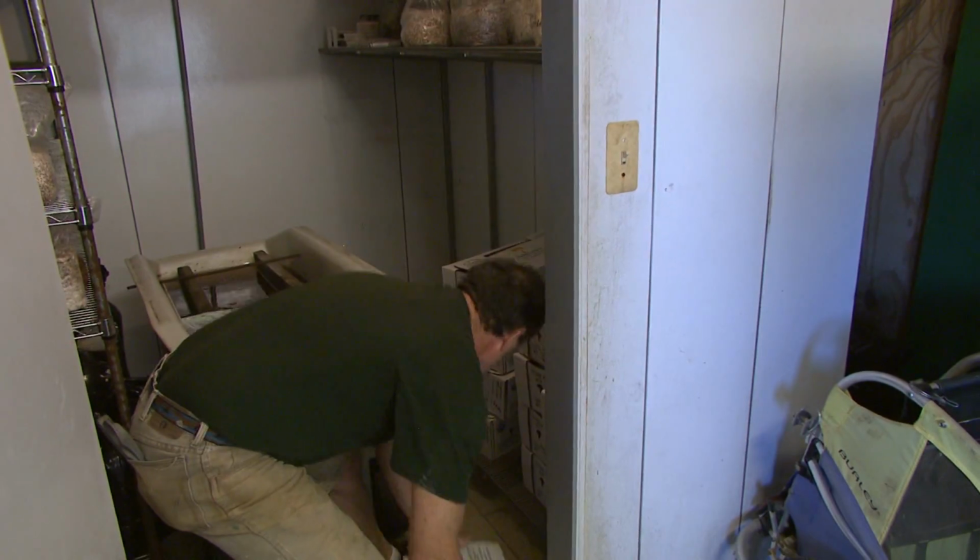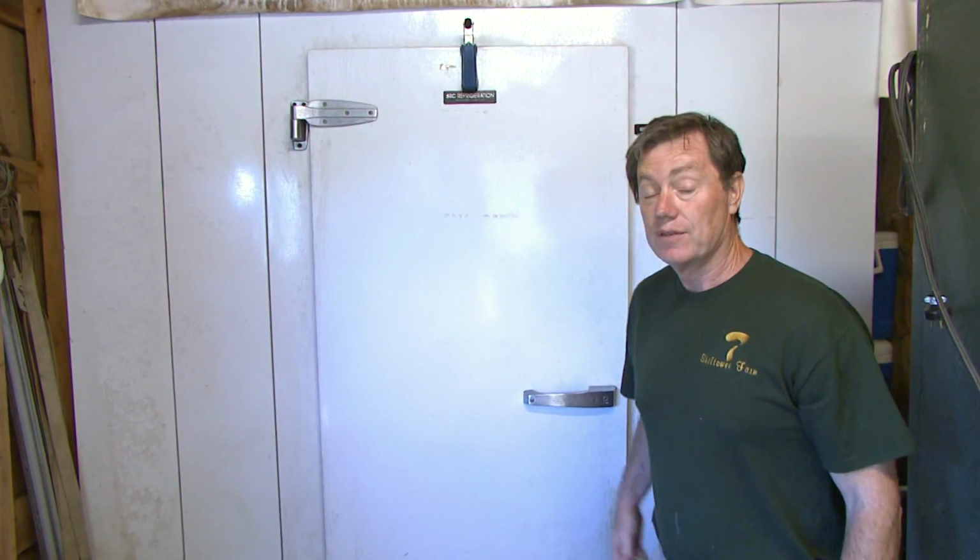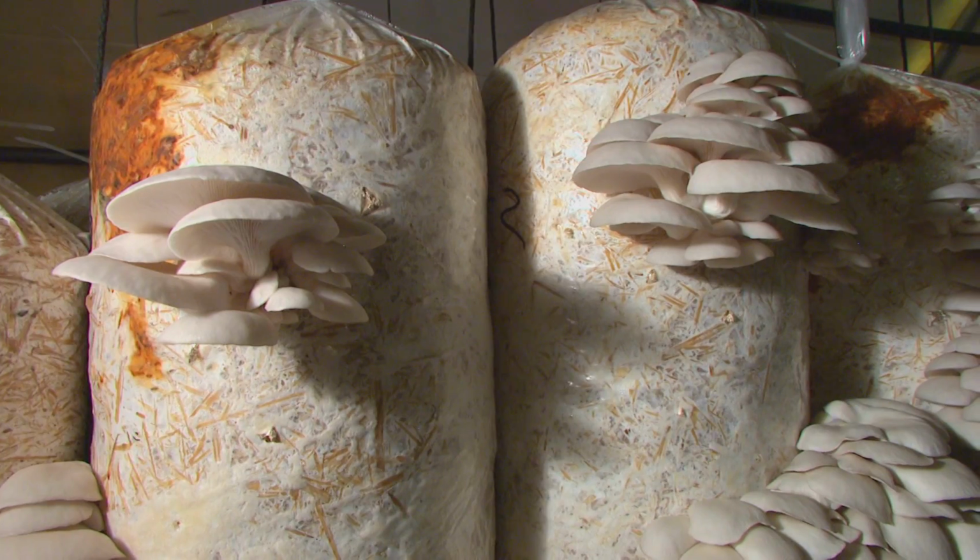Then we take that mushroom, that log or that block, and we take them through their annual cycle as fast as we can. They don't have a Rolex watch on. They don't need 3 months of winter, 24 hours of refrigerator, and then come back out into cold water. They think the snow's melting, and they fruit.